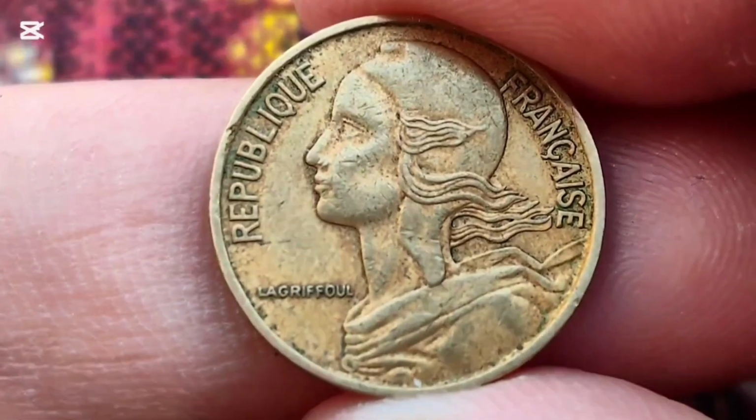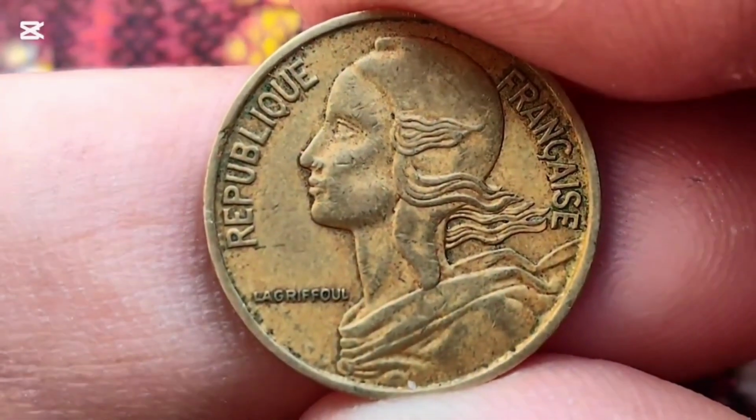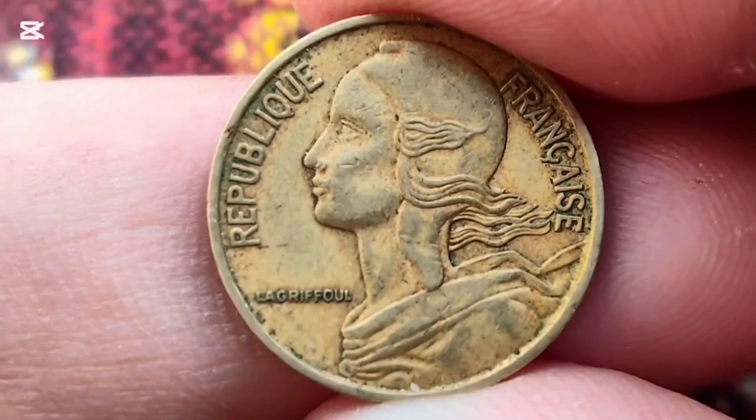But why are we talking about this coin today? What makes the 1966 French 5 centimes stand out in the market now, and why is it getting so much attention from collectors? Let's break that down.